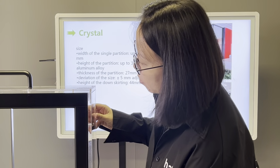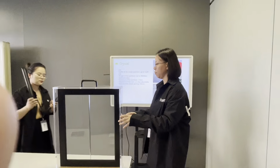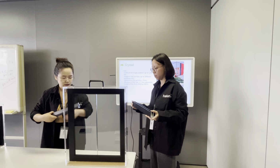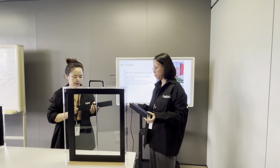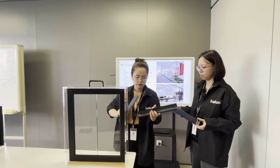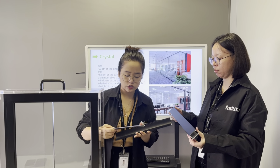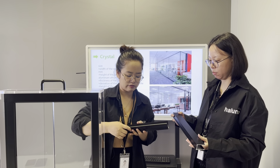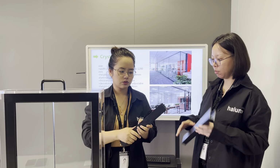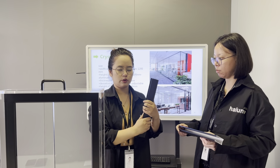Yes. And also the top and the bottom. This is the bottom channel. This is the top channel. And for better installation, we have the bottom channel in two parts. So actually they are the same profile, but just for easier installation, when you insert the glass in here, you have this cover installed to fix the glass. And also on the two sides, the profiles will be the same.